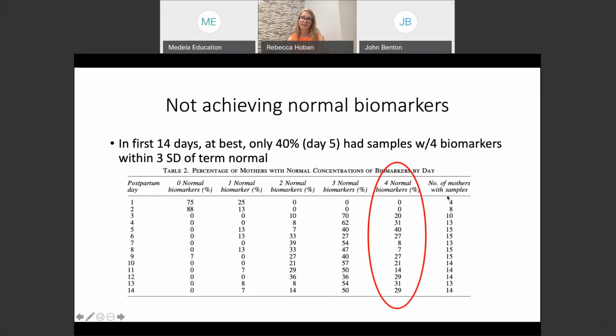So in the first 14 days, the vast majority of mothers did not have samples with 4 biomarkers in range. The best day happened to be day 5, in which 40% had samples in range, but you can see that it kind of bounces all over. And most days, it was only about 20-something% of mothers who had samples with 4 normal biomarkers, suggesting again that the vast majority of these mothers had compromised lactation throughout actually the first 14 days of lactation.